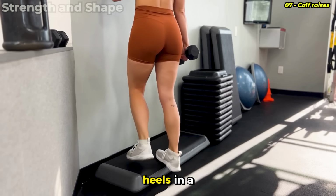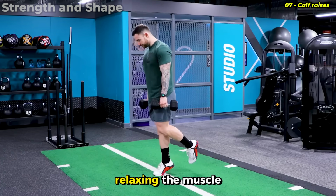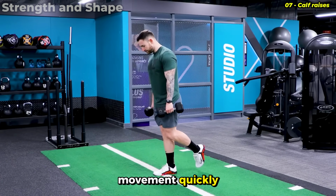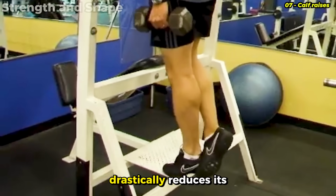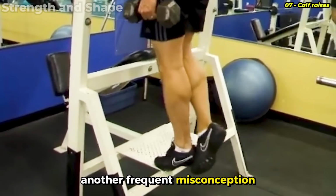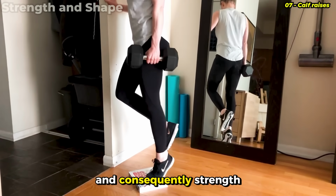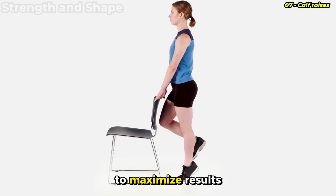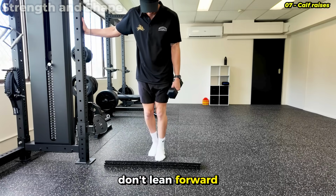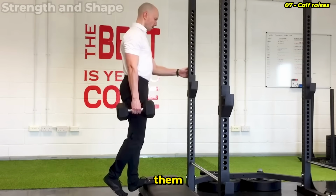Then, lower your heels in a controlled manner until they almost touch the floor, but without completely relaxing the muscle tension. The most common error during this exercise is performing the movement quickly, without control, which drastically reduces its benefits and increases the risk of injuries. Another frequent misconception is not raising the heels enough, limiting the range of motion and, consequently, strength gains. To maximize results, keep your trunk erect throughout the exercise. Don't lean forward.